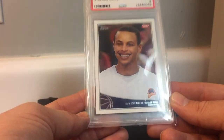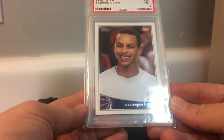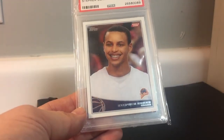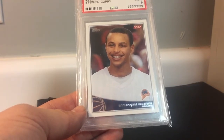But this is, I don't know what took me so long to get it. These usually go for like $150 in a PSA 9. Where he's having such a good year, they are creeping back up a little.